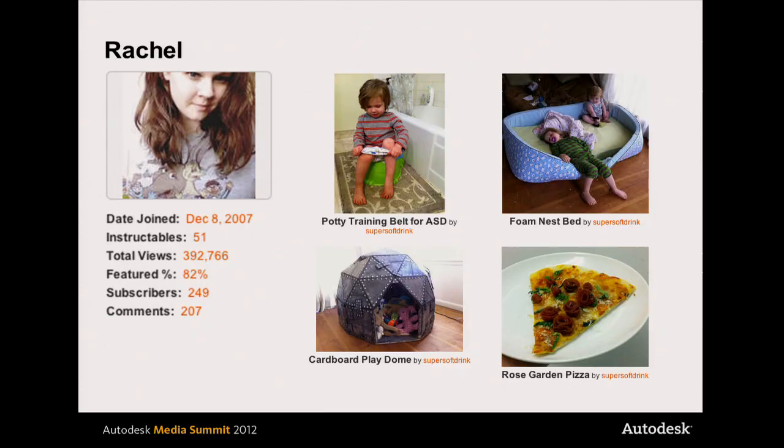This is Rachel. Rachel is the mother of 3, and 2 of her children actually have special needs. She's got one with a congenital heart defect and another with a severe case of autism. And so Rachel posts and submits Instructables to say to the world, hey, I'm still here. I'm still spontaneous. I'm still creative. I can still do these things. Even though I'm running on no sleep and I have kids that require a lot out of me, I'm still an individual, and I still want to be known as an individual, not just a robot mom. I actually do some cool stuff.